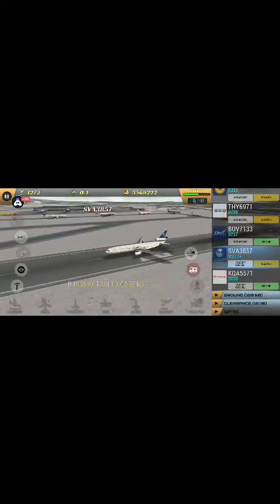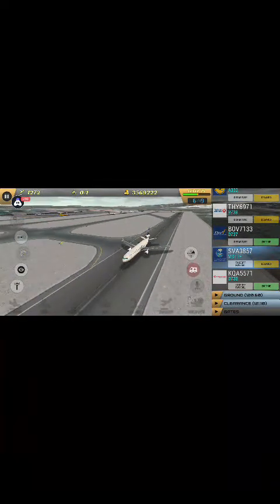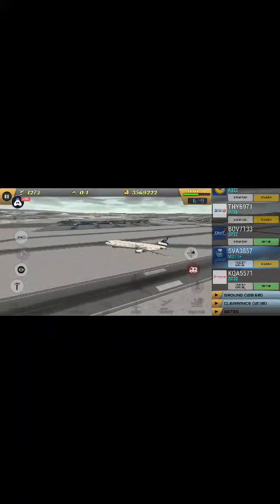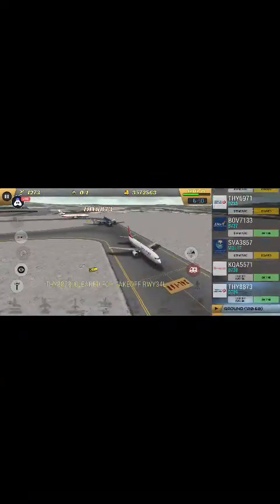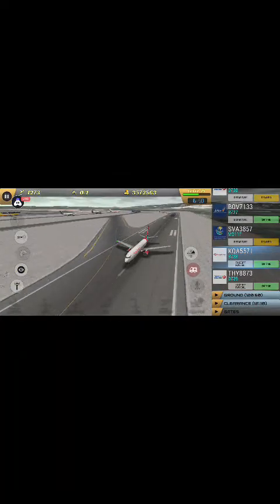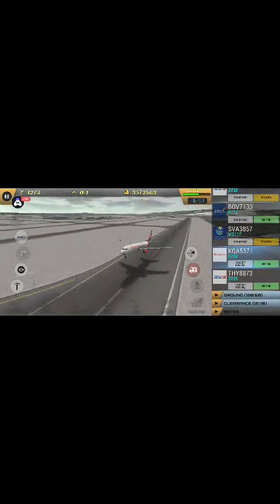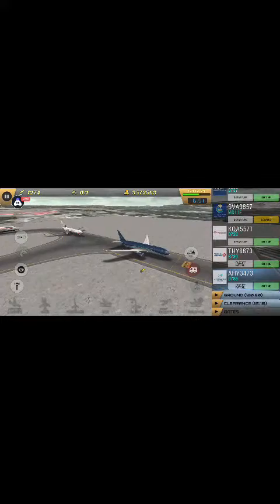Brook Tower, Kenya 5571, ready for takeoff runway 34 left. 3630, taxi to gate Bravo 8. Kenya 5571, clear for takeoff runway 34 left. Ready for takeoff runway 34 left. Zambia 3473.